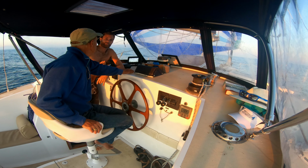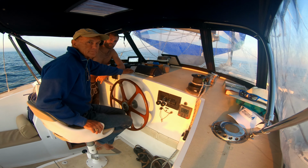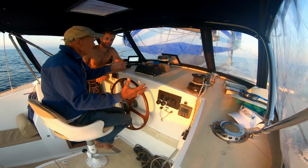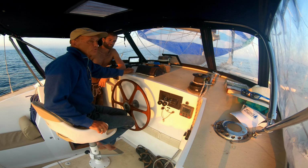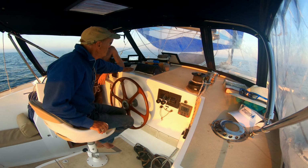This is another time with Captain Brian aboard the Southernese, and today we'll explain the cockpit, the helm of the boat to you. This is technically what you'd call the bridge. This is not a bridge that takes you to another city or over a river. This is the bridge that takes you over the oceans.